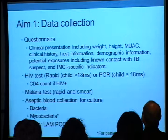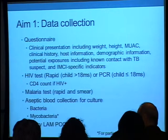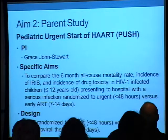These are all of the data that we're collecting in addition to the laboratory testing I described, just so you can see there's a lot of information being collected that we can then go back and look and make some associations with their risk of TB infection in terms of demographics and malnutrition status, etc. And then we have another study going on to look at the early initiation of antiretroviral therapy in severely ill children in Kenya. This is being done in Nairobi.